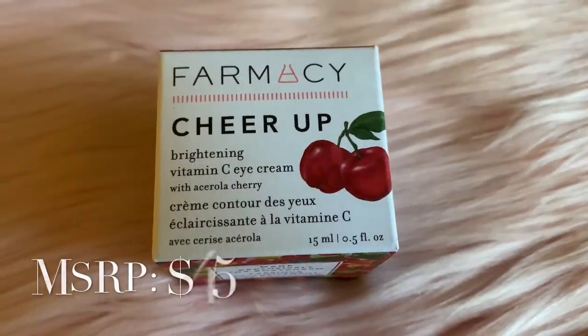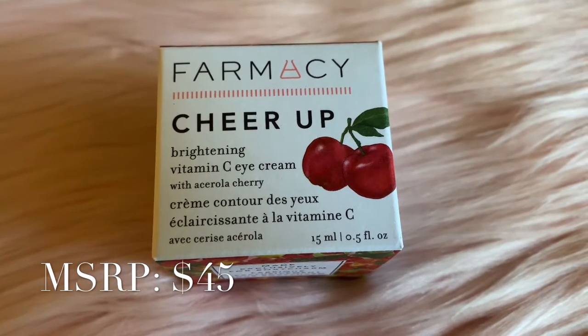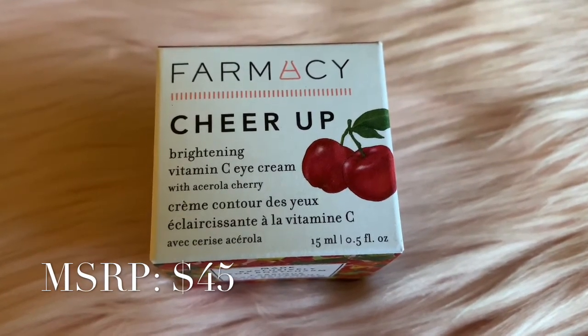First product is from Pharmacy. This is a brightening vitamin C eye cream, and I've gotten this before.